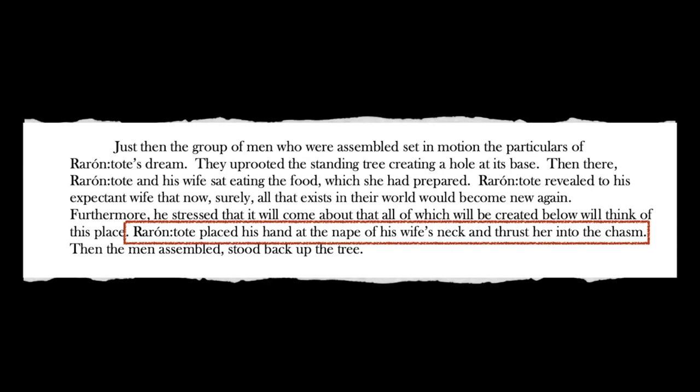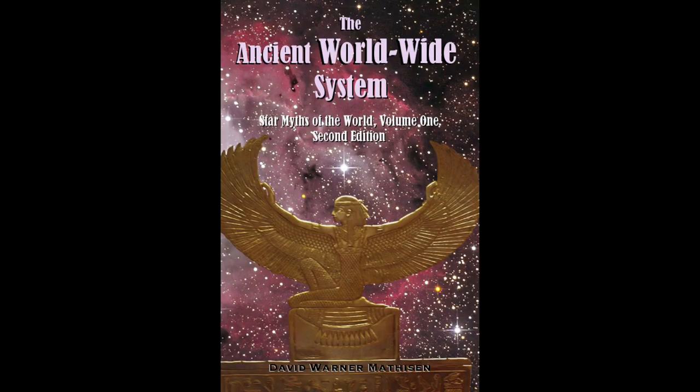So what to do with this? Where is she if the tree is Ophiuchus, or Hercules on top of Ophiuchus together as the tree, and they're ripping it up? Well, I found some help in a place that we might not expect, but that I remembered from examining the myths of ancient Japan. I've written about it in a book I wrote in 2019 called Ancient Worldwide System. I have different chapters on cultures around the world and a few chapters on the myths of ancient Japan, which are recorded in a text called the Kojiki.